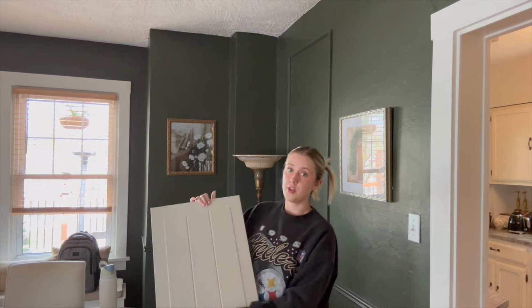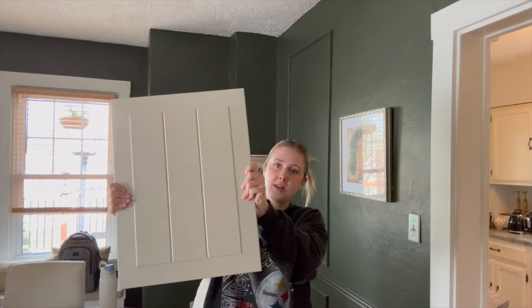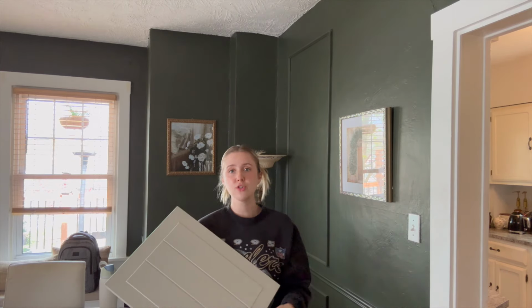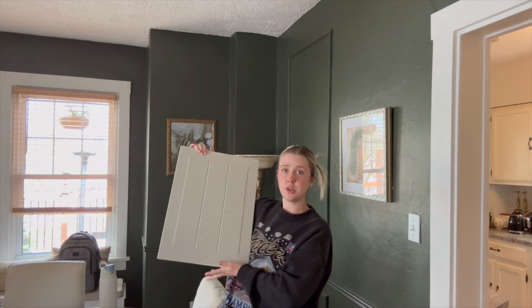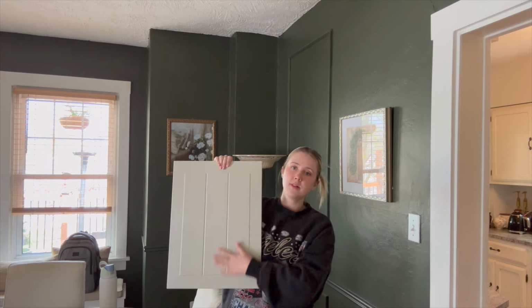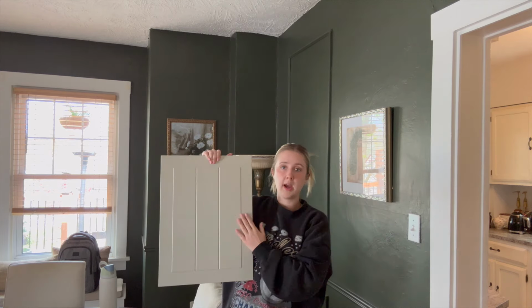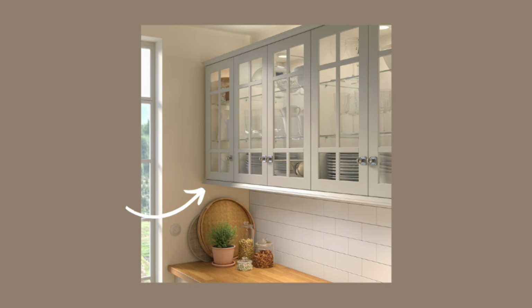So this is actually one of the doors we picked out. This one's small because this cabinet front is for the cabinet going above our refrigerator, so it's only, I think, 20 or 30 inches. But all the big ones, like the 40-inch cabinets we're gonna have on the back wall, will be the same design. And then we will have one cabinet that has a glass door front, but it will be the same color on the frame around the little glass panels.